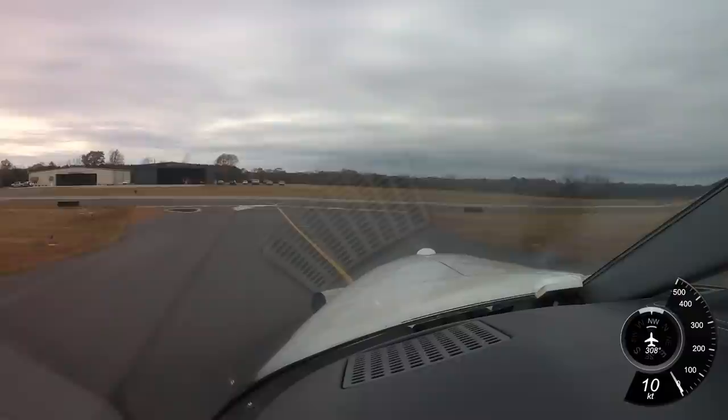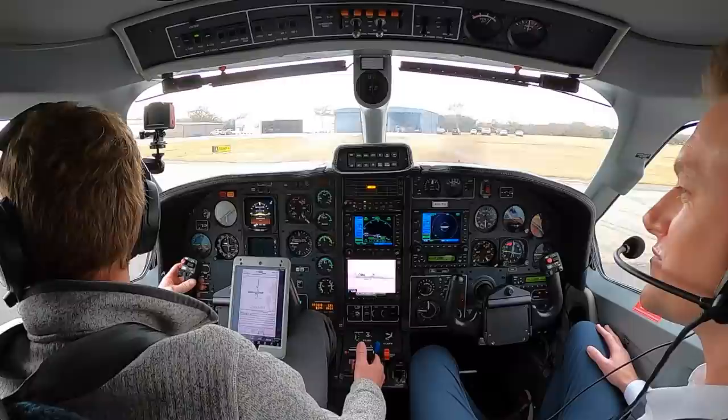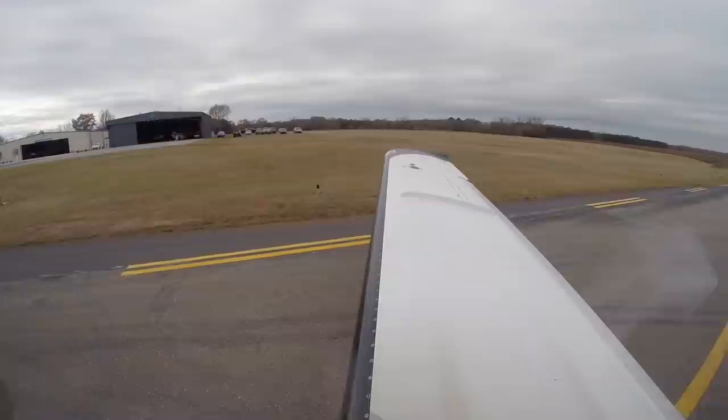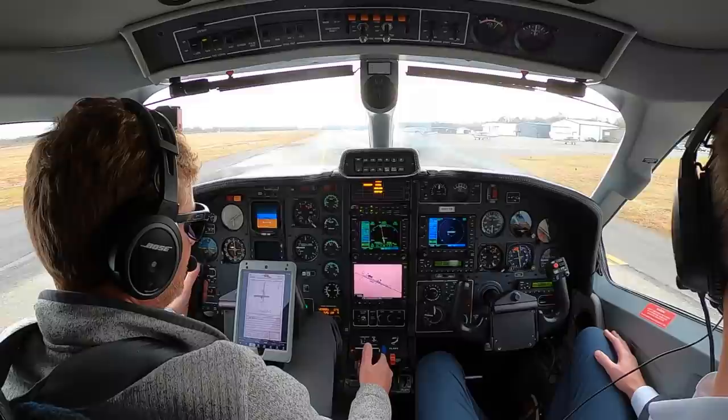And once we get past the hold short lines here, we'll just call clear the runway. There's the hold short line. Cross that, come to a stop real quick, clean up the plane. Clear traffic, TBM, we're clear at 36, and we're taxiing back to the FBO. And flaps up, clean the plane up. Reset the trims, and we're good to go to taxi back to the airport authority here.